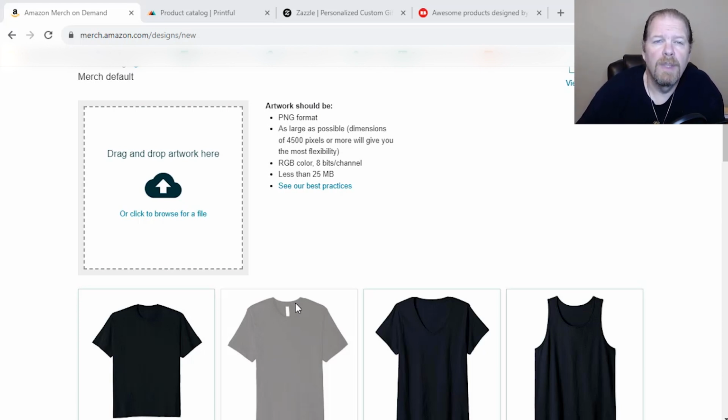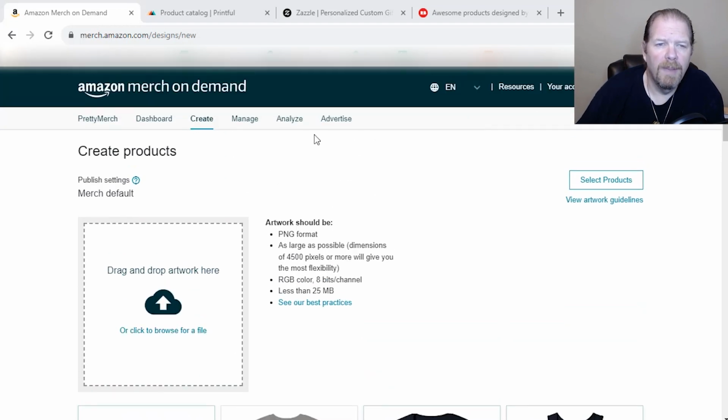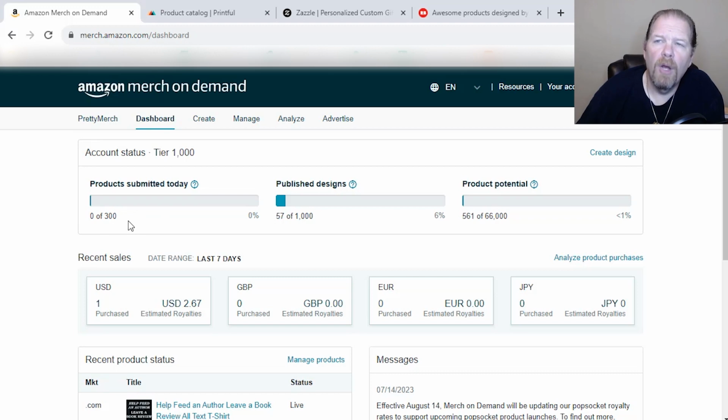And so I'm allowed to do, well, let's flip over and we'll look. Let's see what I can do. We'll go to my dashboard. I'm allowed to submit 300 products a day with a maximum of 1,000 because I am tier 1000. And this is the potential products because each product is different than each design you put up. So for example, if I put up a t-shirt, and you can do mass selection, I might select 3 different types of shirts, and I might select the different countries that I want it in, and all of those count as different products, but they only count as 1 submission. So I hope that kind of clarifies that.